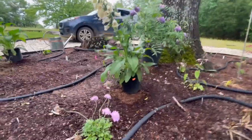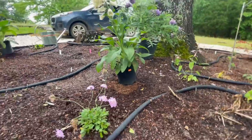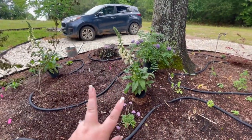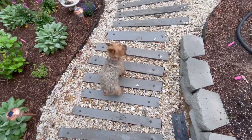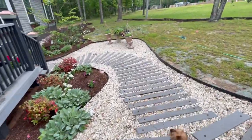But dun da da dun, $6.99. That's why we got them. So I'm gonna put those in the ground over here, and then we're gonna find spots for two more of the little foxgloves. Biddy says, cinnamon who? Biddy's back. And then here's the rest of our plant haul.